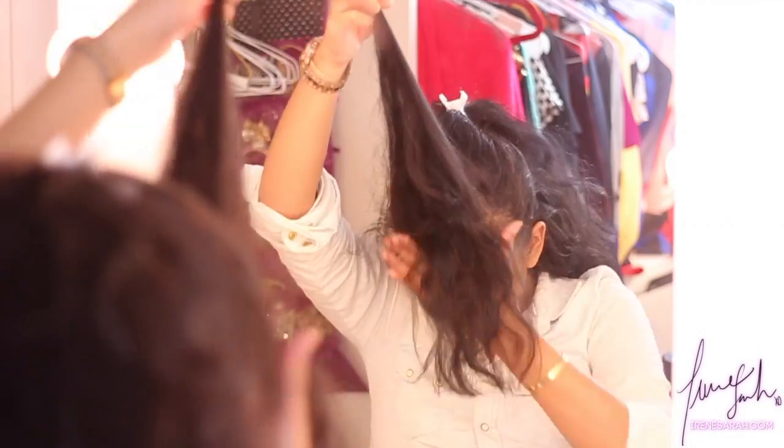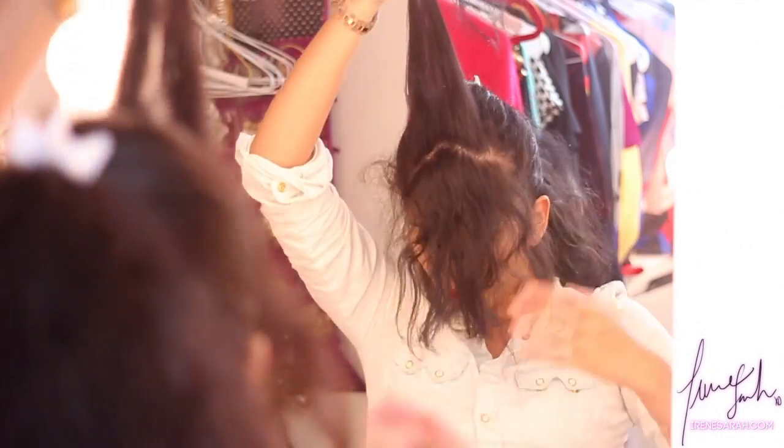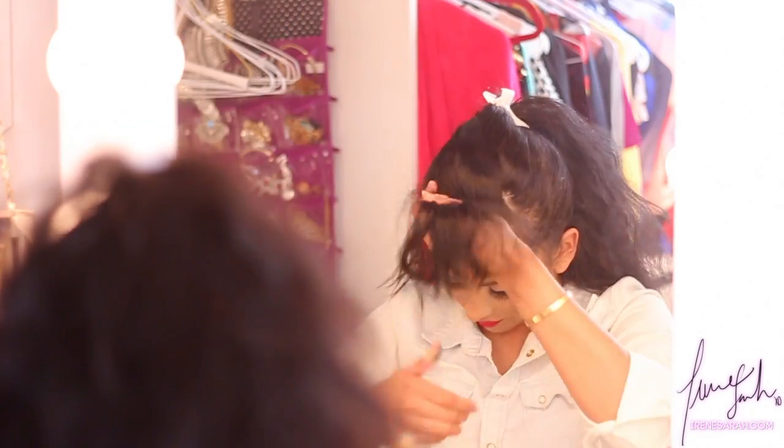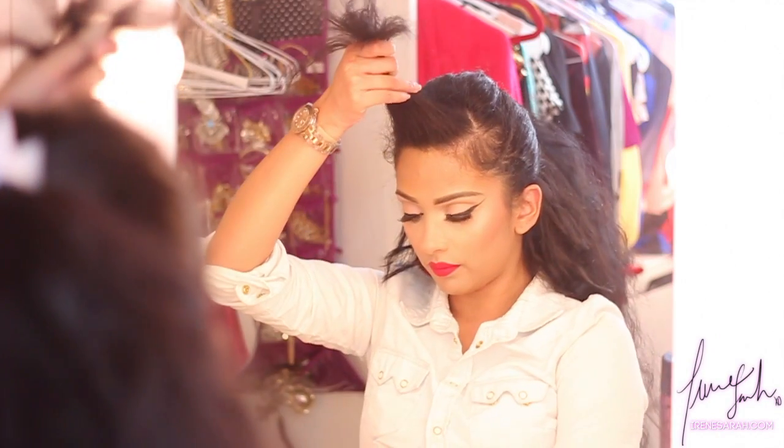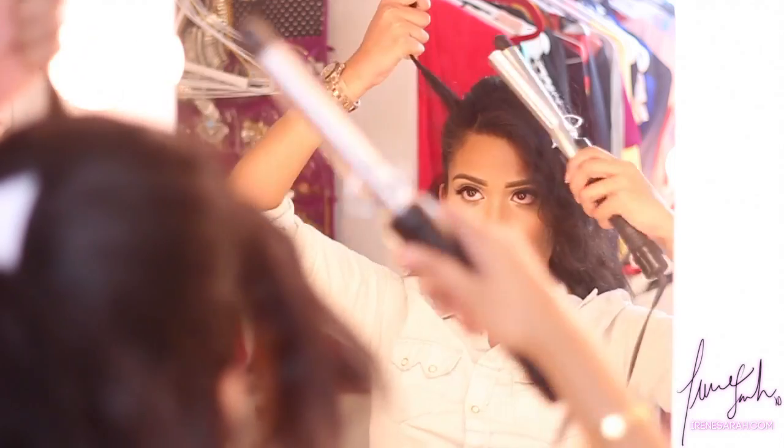And we're just going to clip the rest of it back. And I specifically just wanted to use my shorter bang pieces. So I'm just kind of separating it from the rest of my face frame. I'm going to brush it out a little bit, and then I'm going to start sectioning it off and curling it to the side with a small barrel.